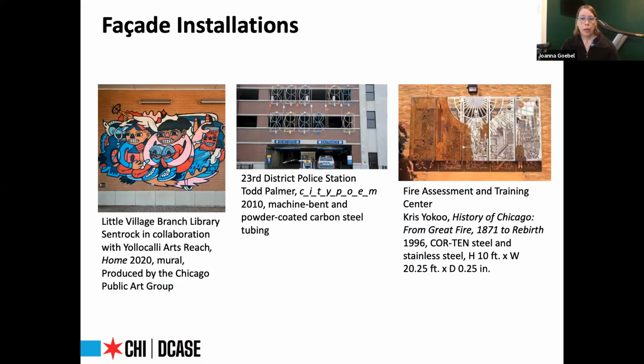Now, to give you some examples of facade installations that can be seen around the city. This just shows you there are several forms that wall-mounted art can take. The Little Village Branch Library has a mural on their porch wall by Centrock in collaboration with the Yollocalli Arts Reach. And this was produced by the Chicago Public Art Group.